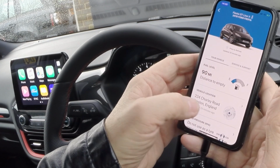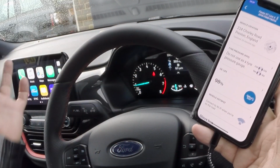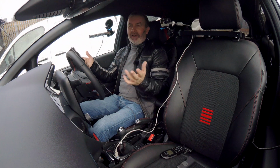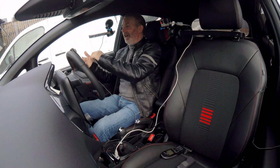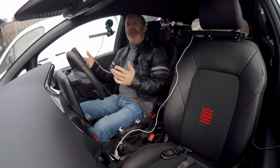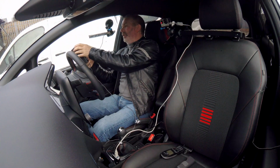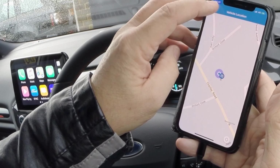Shows you how much fuel you've got in, where the car's actually parked, so you can, if you can't remember where you've parked your car, or as I often do, I go out in the car and go to Waitrose and I forget what car I've got in because we've got something. I can, if I remembered it was a Ford, I could find my way back to it using this app. So there you go. That shows you exactly where the car's parked outside our garage.